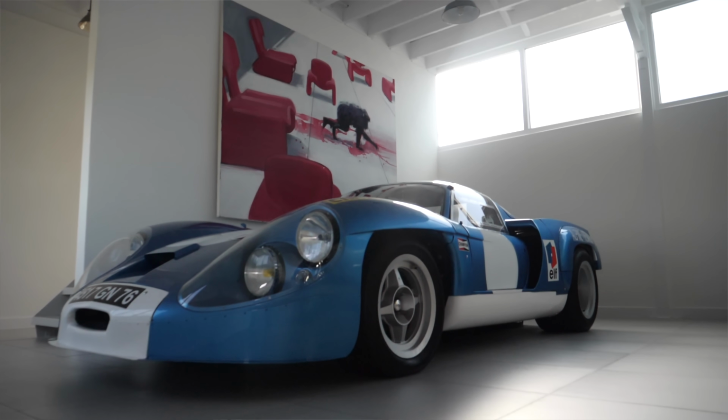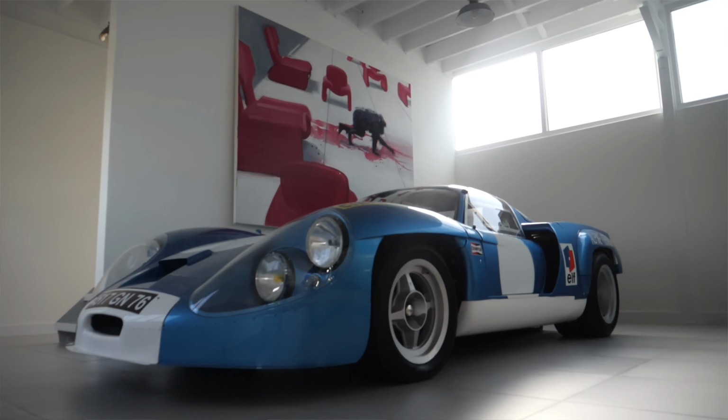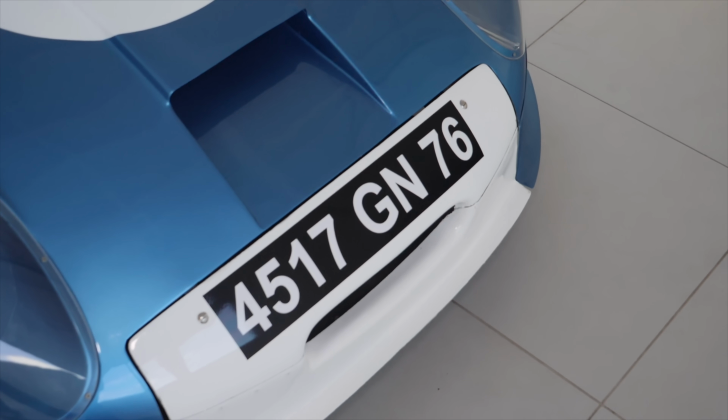It was raced at Le Mans in 1968 and in 1969. So let me just clarify this. You've got a Le Mans car with number plates, so you can drive this on the road. Well, what's brilliant about this car is they didn't make this.